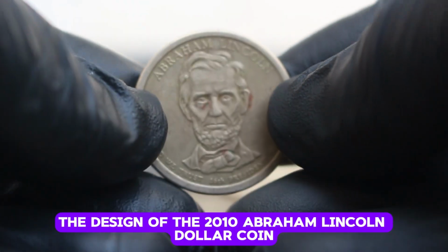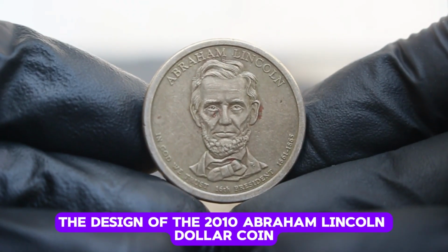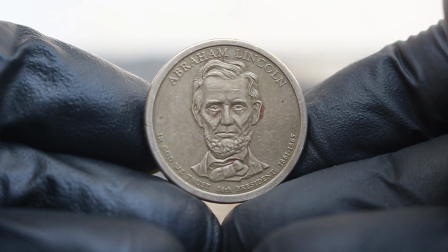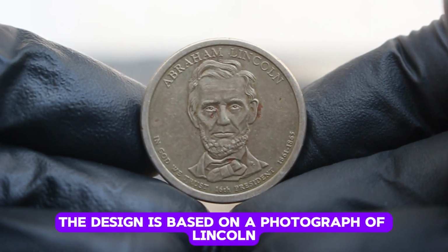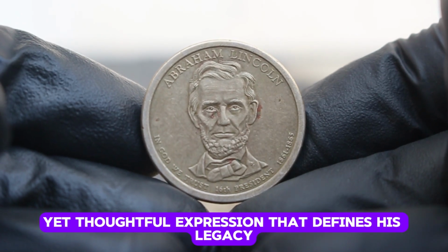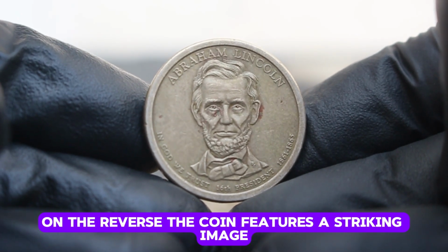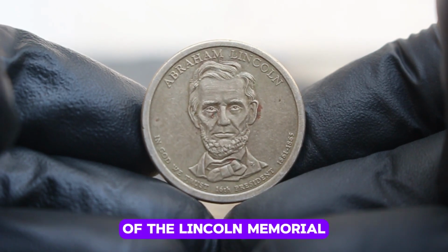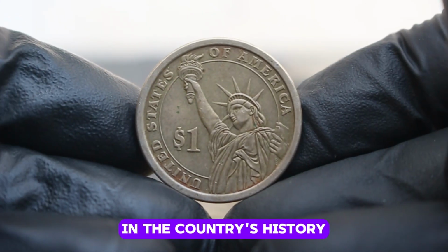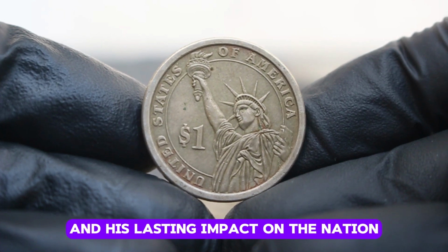The design of the 2010 Abraham Lincoln dollar coin features a portrait of Lincoln by engraver Don Everhart. The design is based on a photograph of Lincoln, capturing the stern yet thoughtful expression that defines his legacy. On the reverse, the coin features a striking image of the Lincoln Memorial, which is a direct connection to his role in the country's history and his lasting impact on the nation.